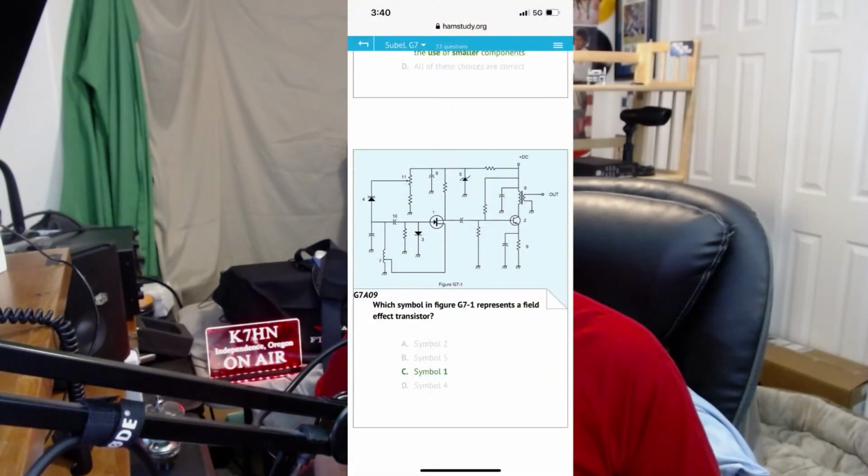Just a few more on the schematics. We want to get people past this one here, people are going, what?